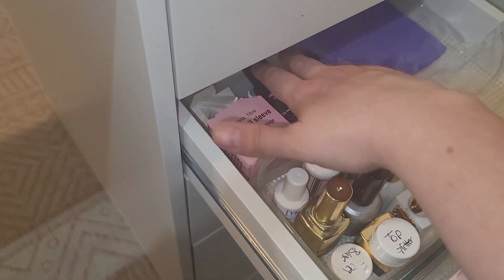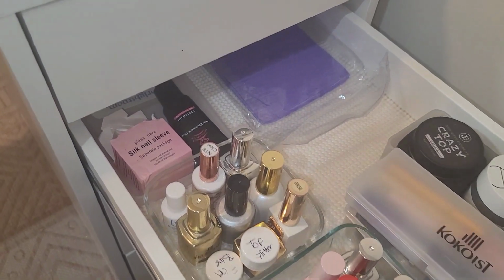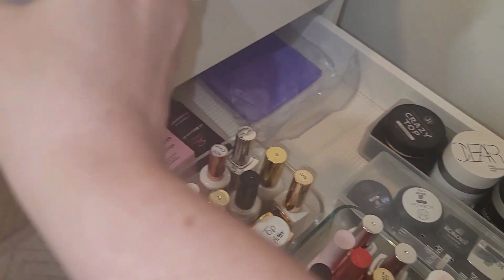Silk nail wrap. I have Macart glue. I don't use it a ton, but I do like the squeeze bottle every once in a while. Some dental bibs. And then, let me show you all this.